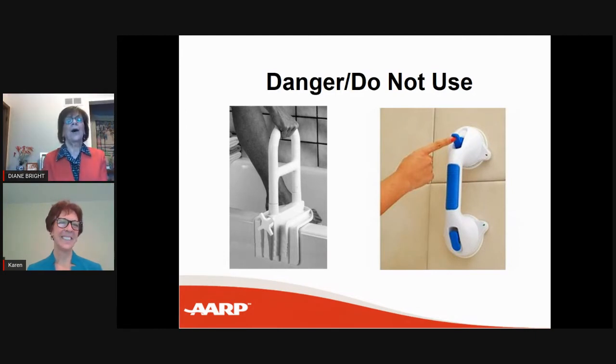There are products out there that seem to be an easy fix, and they usually tend to be pretty low cost, but the problem is they're not safe. The one on the left, you see the leg going into the tub, and you can see the cranks on the bottom of it. That cranks onto your tub. Two things going on there. If you have a fiberglass tub, you puncture it. Number two, every time you use it and your hand goes across that bar, you have the possibility of loosening that grip on the bottom.